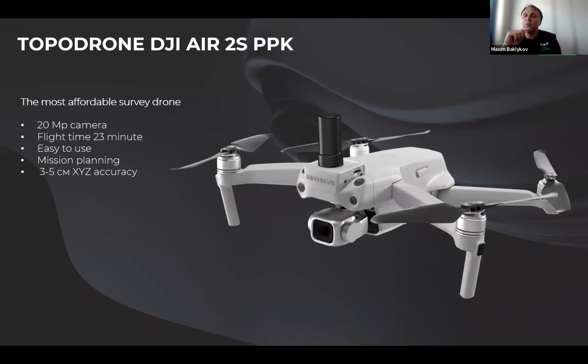You need to use PPK equipment on board. As a result, you will get precise position of the images, and you will know the real speed of moving of the drone. And after that, you are able to remove rolling shutter distortion, and you will get very accurate results. And what I would suggest is that it's necessary to fly with double grid mission. It's the best opportunity.